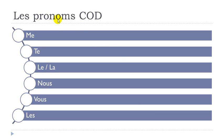So we'll see that les pronoms complément d'objet direct can replace all the persons. For the first person it will be me, second person it will be te, third person of the singular, the one we saw, le for the masculine form, and then la for the feminine form. First person of the plural, nous. So basically it's quite easy to memorize this one. Same thing here. Second person of the plural, vous. And then third person of the plural, les. So me, te, le, la, nous, vous, les.